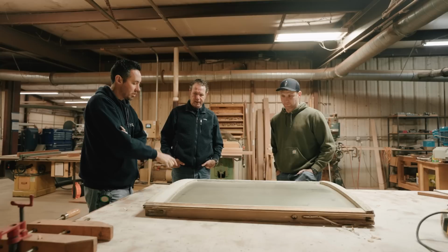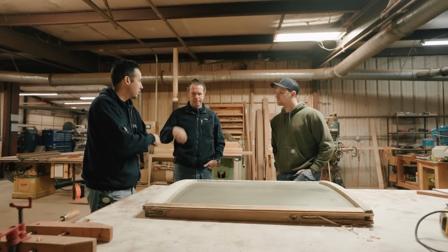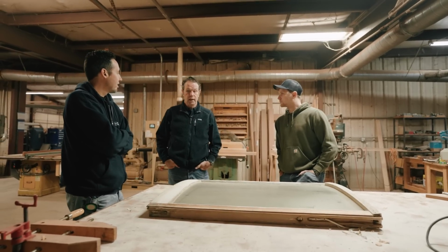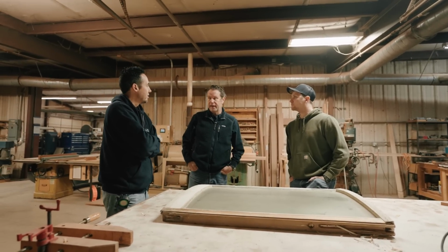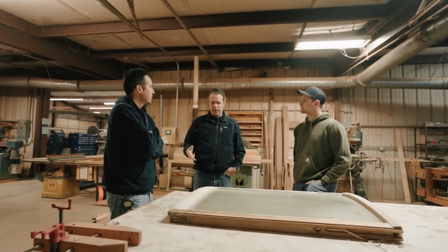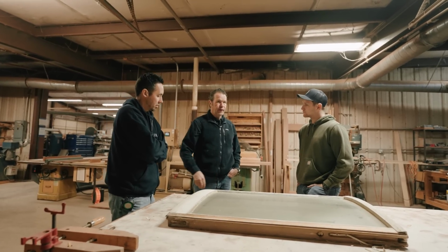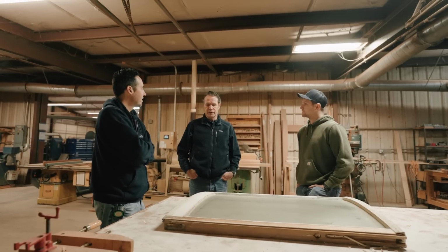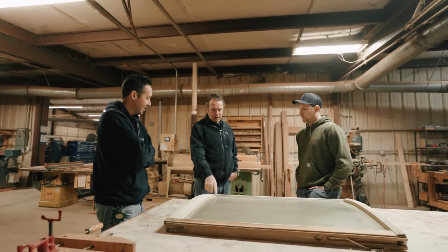You said you will restore it back with wood, not with putty? Just because it's original. Yeah, exactly. But you would prefer putty? I know that putty lasts a long time. I know that it works. This is 115 years old, so it lasts a long time. Yeah, can't argue with that.